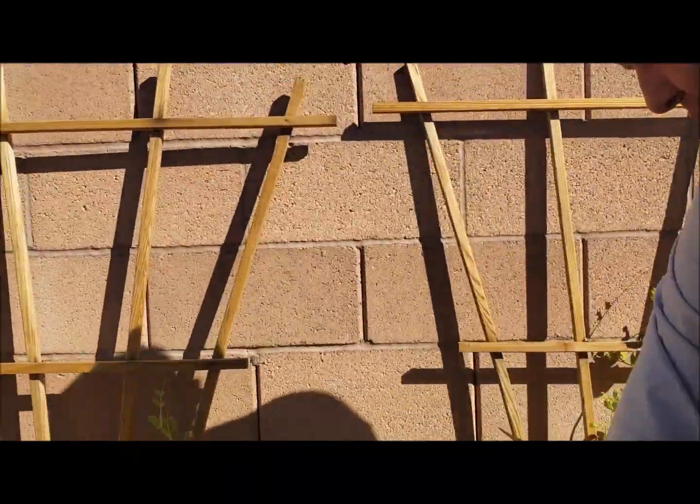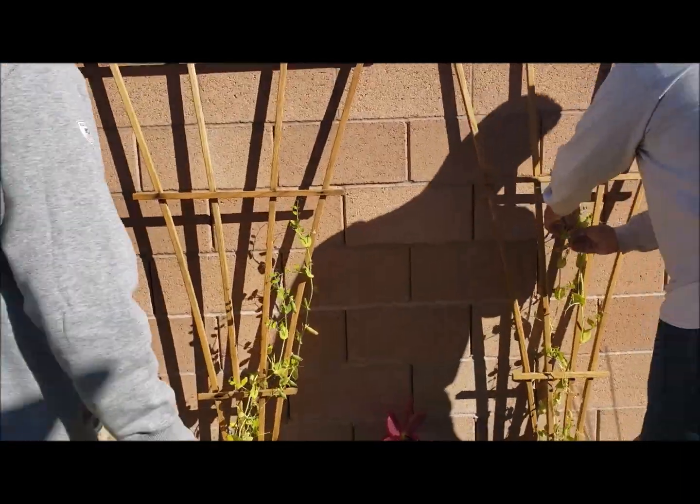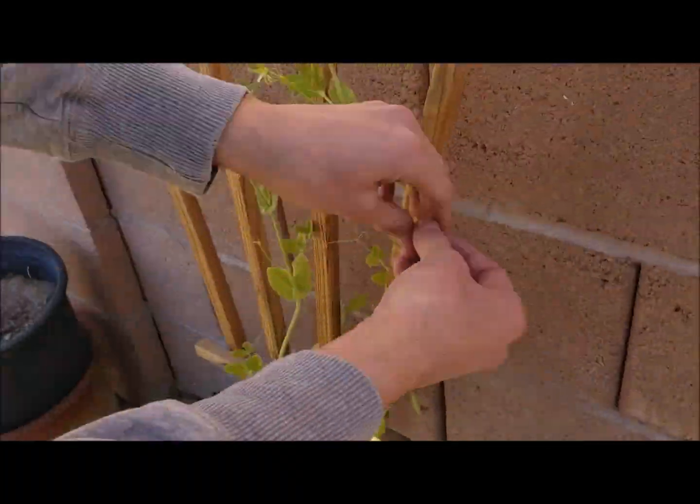There weren't many, but we only had 2 plants, and they were really, really good, you guys. I recommend you guys growing them. They're so easy to grow. Look at that.